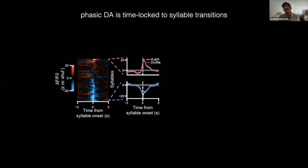This top syllable, which is a rearing syllable, is accompanied by a rapid rise in dopamine with a very high peak that then slowly relaxes. And this bottom syllable, which I think is a pause, the animal starts out with low levels of dopamine, and then as the pause relaxes, this dopamine slowly rises. These waveforms that I'm depicting here on the left reflect what we see on average across all of our mice in our experiment. So there's a lot of data averaged into each one of these waveforms.